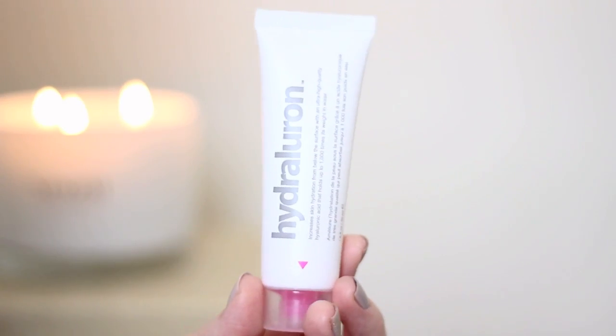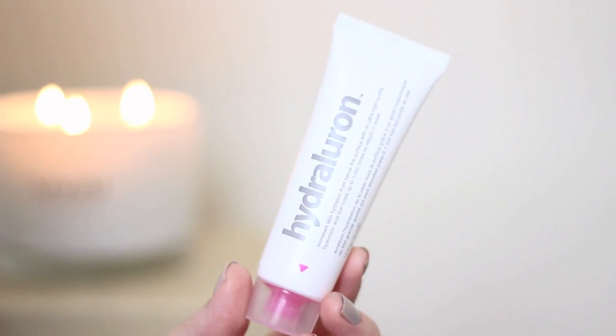So the bulk of this video is going to be skincare because I do have a vast amount of skincare, so it's not hard to go through it too quickly. And the first product I have here is Hyaluron, and this is actually my new one because I lost my old one, which was empty somehow.